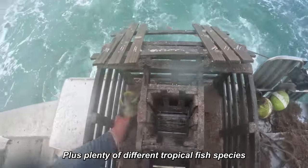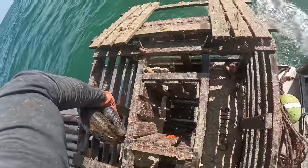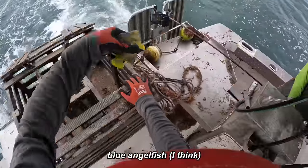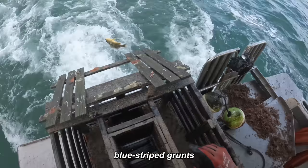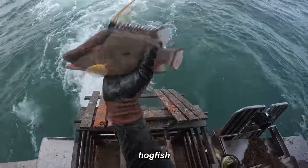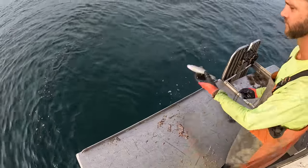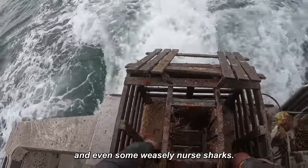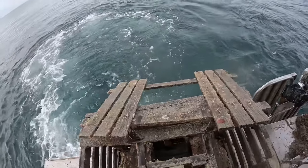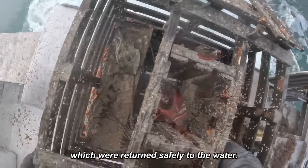Oh yeah. Plus plenty of different tropical fish species. Little gag in here, I think. Goliath? Yeah, check him out. This little guy. Little hogfish. Even some weaselly nurse sharks. But most of the bycatch were just short lobsters, which were returned safely to the water.